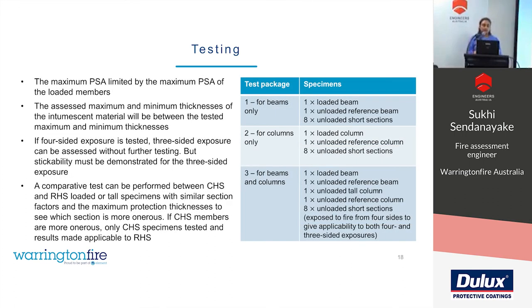So one question that we often get asked is, what is the optimum testing that can be carried out for the most value? That's a fair question because furnace tests are very expensive, especially loaded tests. So some things to consider are that the maximum PSA will be limited by the maximum PSA achieved by the loaded member, which is used to demonstrate stickability.